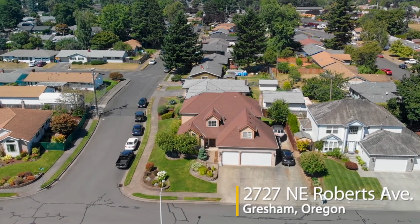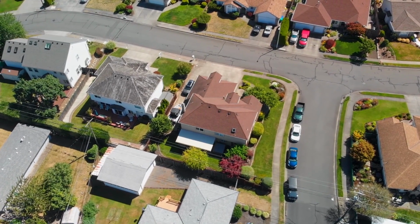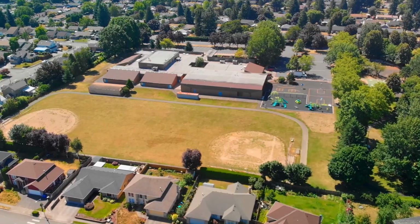A fantastic home with multiple spaces to work and play. It's all here ready for you to call home. This is just a preview. There's so much more for you to see.